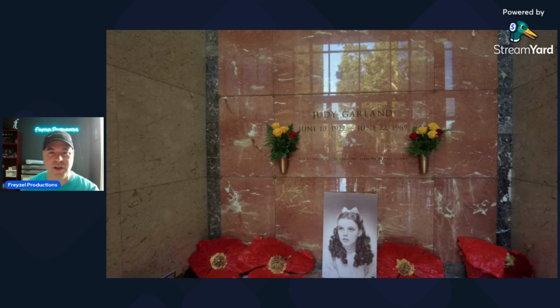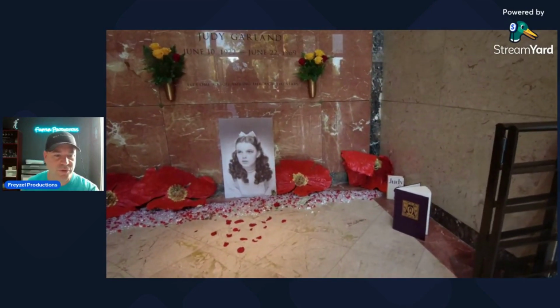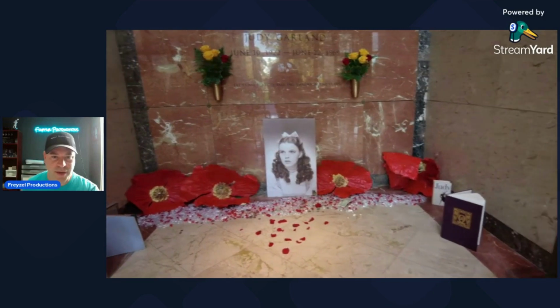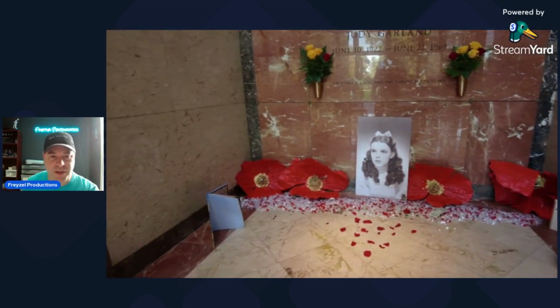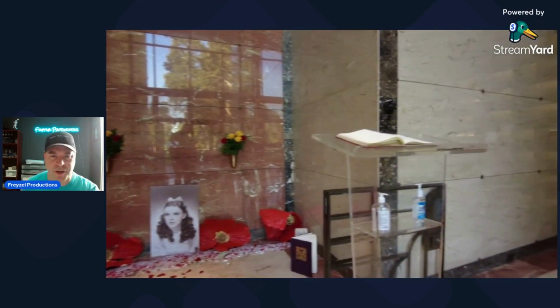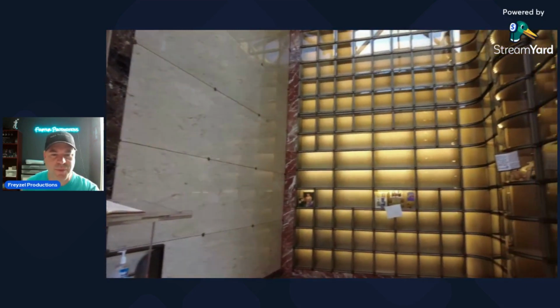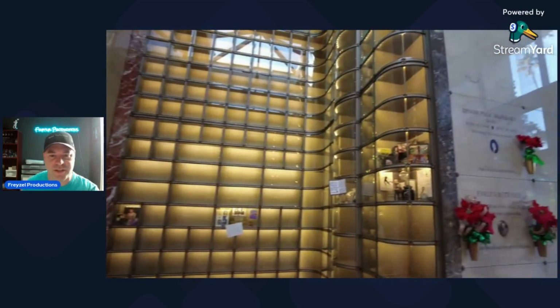She hosted the Judy Garland show, and she was a very big star of stage and screen, one of the biggest Hollywood legends there was. Wizard of Oz, probably one of the best movies that was ever made. And the director, Victor Fleming, is also here at Hollywood Forever. I will do a video on him also. But this is the final resting place of Judy Garland. Like I said, she was originally in New York, but they brought her here. And this is a more fitting place, I feel. Her family wanted her back here in LA, so here she is.